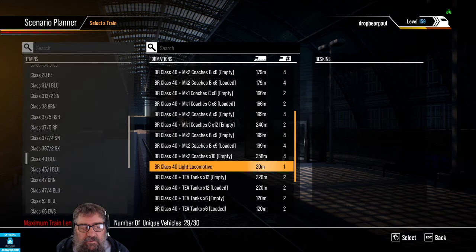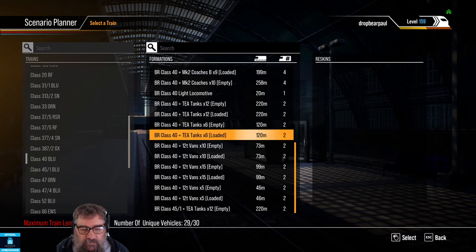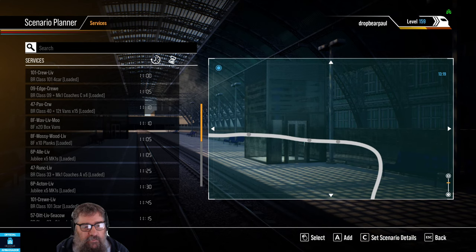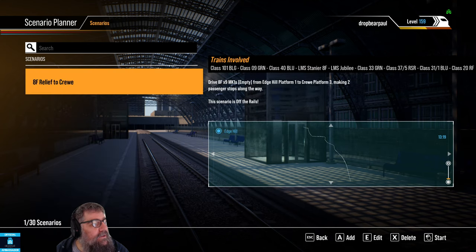Plus 40. Oh, tank cars have been around for a long time. Well, vans. Let's go with vans. 12-ton vans. I like that idea, because the 40's old enough. It's the wrong livery. It should be green, but that's okay. All right, then. Now, I obviously have to play it again, but you guys don't need to hang around and watch. Unless you feel like hanging around and watching.